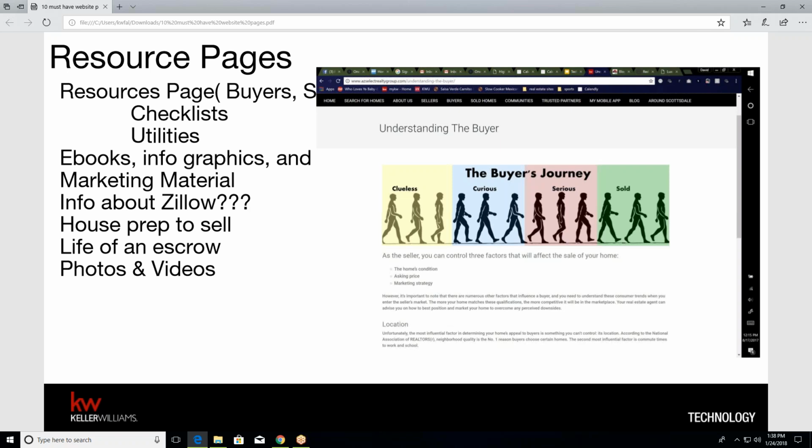How to prep a house for sale, life of an escrow. Obviously, every page like this is supported with photos and videos. And this particular client had an understanding of the buyer from clueless to curious to serious to sold. I thought that was kind of cute. This was something they had on their website. I'm always searching other agents' websites for content that I like and thinking about how I can incorporate it into mine. This was an agent out in Arizona, so I really liked that page.